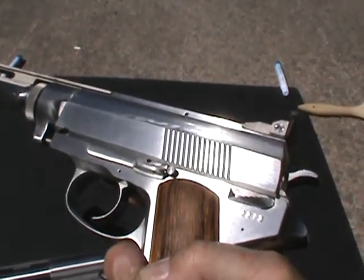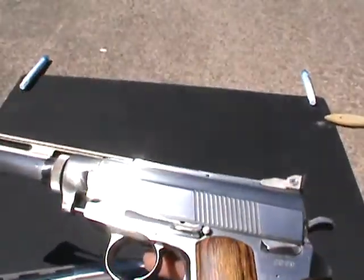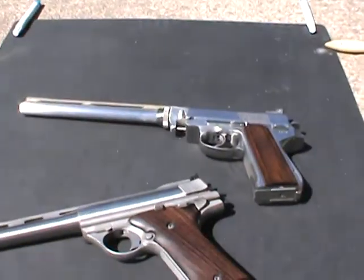To reassemble it, it's 3 times harder than taking it apart. I did it one time, and I think I'm going to take a vacation after doing it, because I think I pulled every muscle in my body putting it back together.